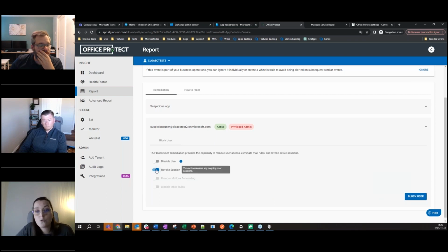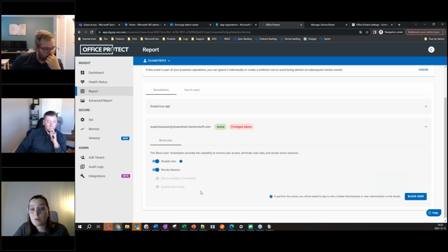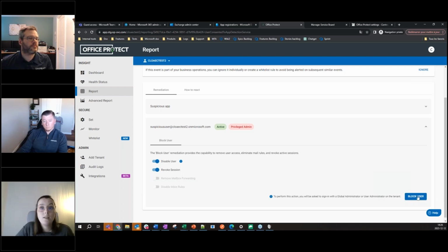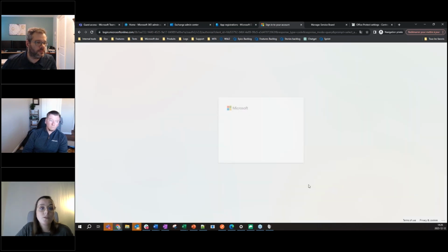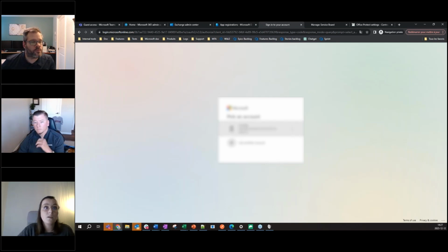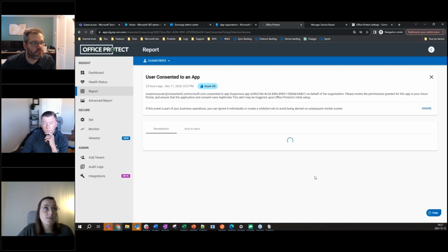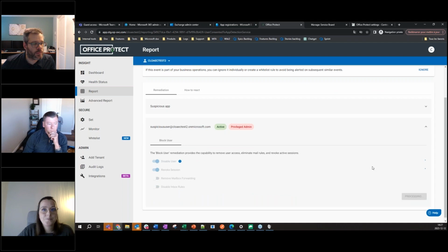So revoking his session will not trigger any further steps. I don't have the remove mailbox forwarding or the disable inbox rules here because the user has no mailbox. So I don't need to act on it. Now let me show you when I block the user, I will be asked to sign in with an admin on the tenant. So this user needs to have the user administrator role or the global administrator role. I select my account. I'm redirected again to Office Protect. And my suspicious user is being blocked.